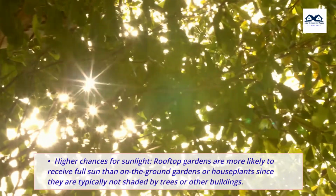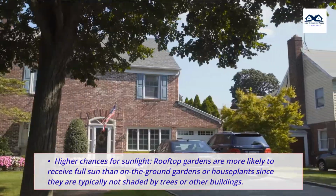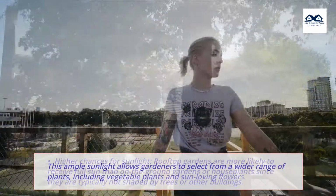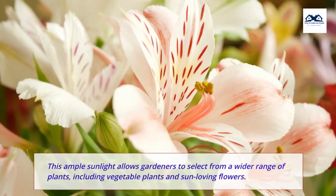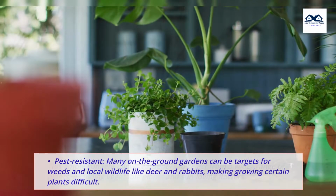Higher chances for sunlight. Rooftop gardens are more likely to receive full sun than on-the-ground gardens or houseplants since they are typically not shaded by trees or other buildings. This ample sunlight allows gardeners to select from a wider range of plants, including vegetable plants and sun-loving flowers.